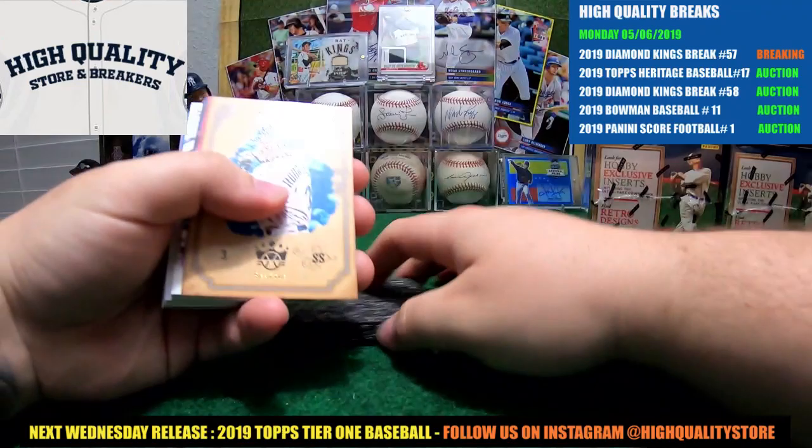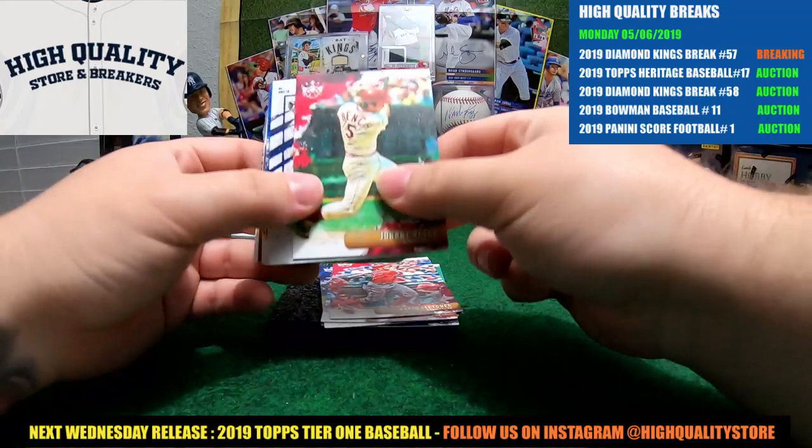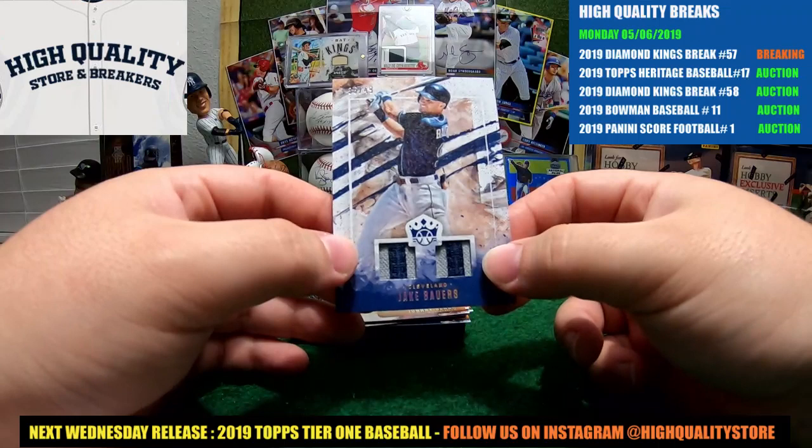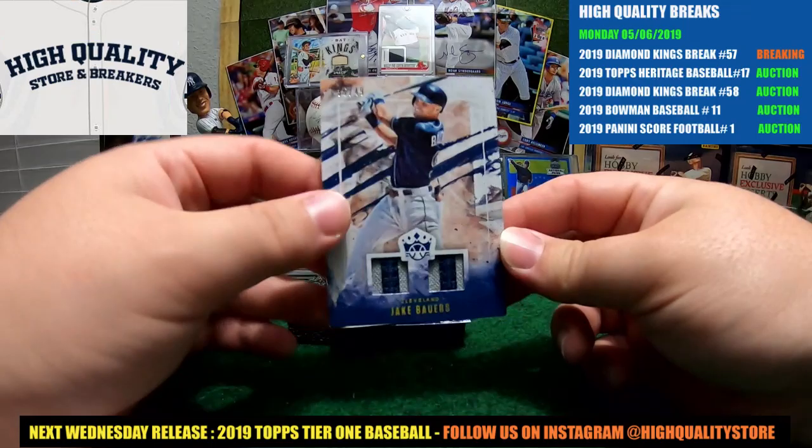Flashback, Alex Rodriguez. And guys, we have after this Johnny Bench, Jake Bauers, Cleveland Indians, out of 49. Nice gold holo. Nice dual relic cards. It's Jake Bauers of the pen for the Tribe. So Jordan, congratulations, my friend. Nice piece for you. Cheesy Gordita for the Indians. Sizzler. Vintage.